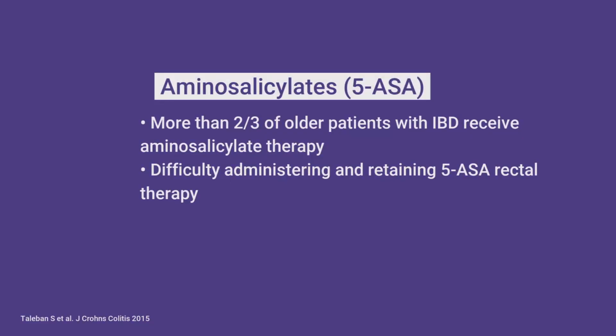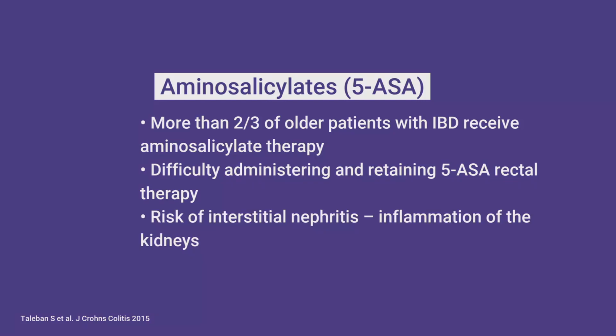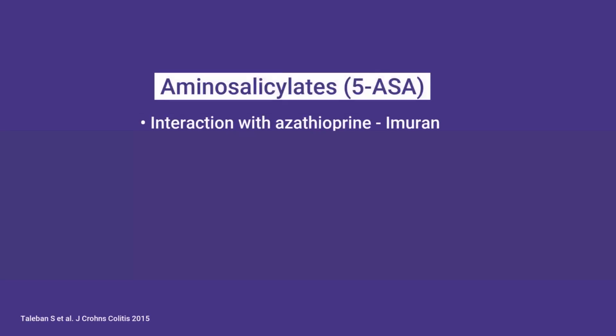practicality of use. The first thing is that the administration of rectal aminosalicylate therapy or 5-ASA therapy can be hampered in older patient population. It can be harder to retain for them due to compromised sphincter tone, as well as harder to self-administer. Number two is that there's a rare risk of interstitial nephritis or inflammation of the kidneys, and in a patient population who may have already issues with their kidneys or chronic kidney disease, this may be something to be mindful of. And lastly, aminosalicylate use can augment the therapeutic efficacy of azathioprine or Imuran, and therefore we need to be mindful of that.